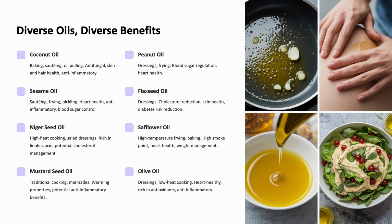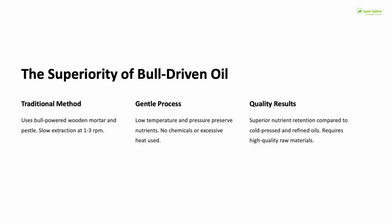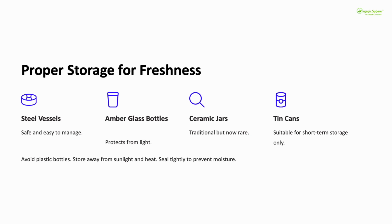It's all about small steps. Start by picking one or two new oils to try out. Maybe swap your regular cooking oil for coconut oil, or experiment with sesame oil in a stir fry. Just start exploring. Small steps, got it. Any other tips for incorporating these oils into everyday life?